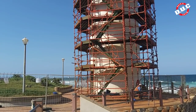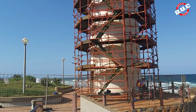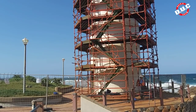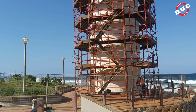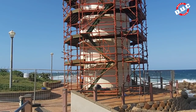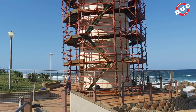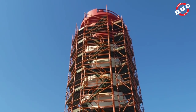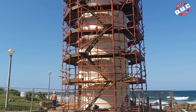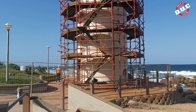Right, so I'm sure to you at home it may seem like I've just been walking for about a minute or even less, but I have been walking for over 7 minutes and I had to keep to a specific pace. So this is the famous Umhlanga lighthouse, and let me just show you the top here. It's currently under construction. It's been that way for a while now, since before COVID.